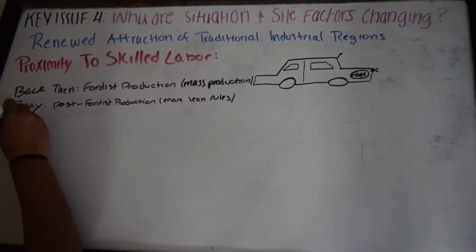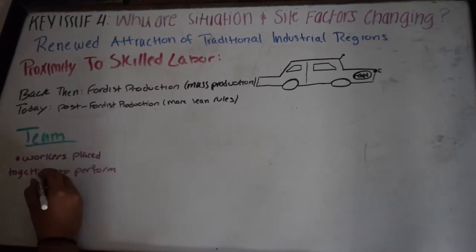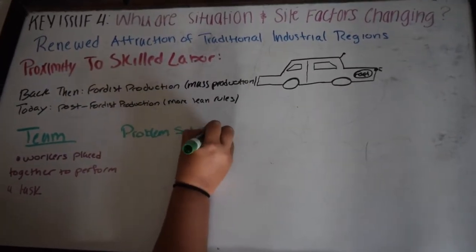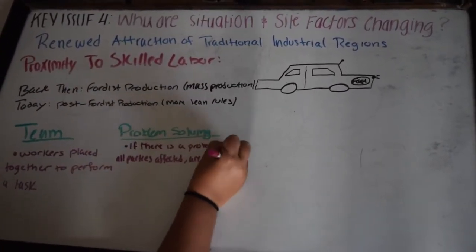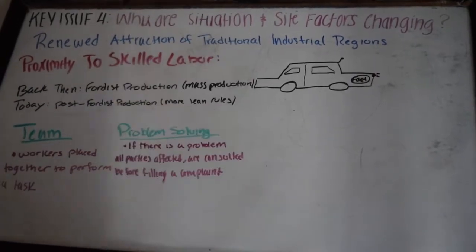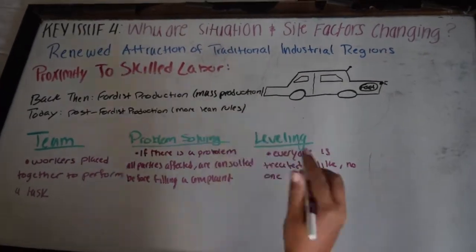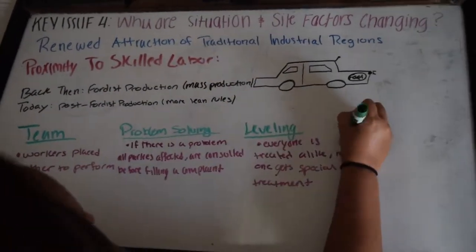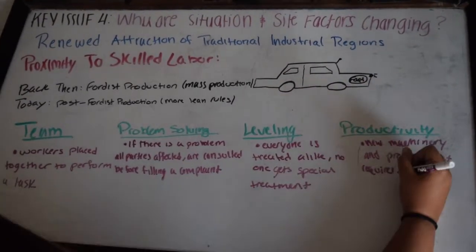Proximity to skilled labor. Skilled labor is important to industrial regions. Factories traditionally assign each worker a specific task, Fordist production or mass production. Today, most factories use post-Fordist production. 4 types of work rules distinguish post-Fordist production: teams, problem solving, leveling, and productivity.